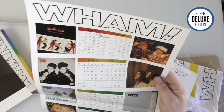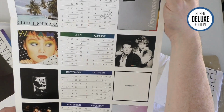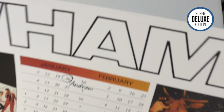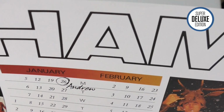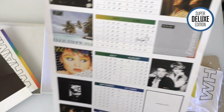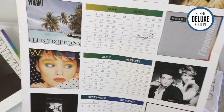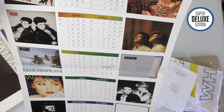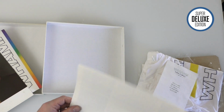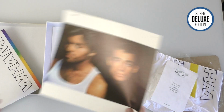a Wham calendar for 1987. So bearing in mind this came out in the second half of 1986, it kind of makes sense for the calendar to be the following year. It notes Andrew and George's birthdays, 26th of Jan for Andrew, 25th of June for George. And these are obviously the pictures of all the singles. It's funny, isn't it? If you take out Careless Whisper and A Different Corner, they had so few singles really, but they made a lot of it. And that's that. Box is empty, so no jigsaw, no badges, no postcard. Apart from the pencil and the pad, not too much in the way of tat, I suppose.